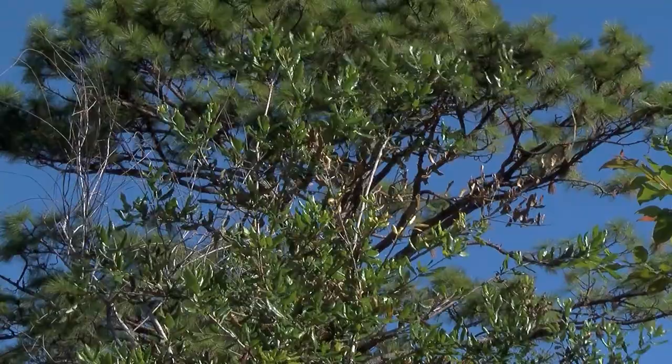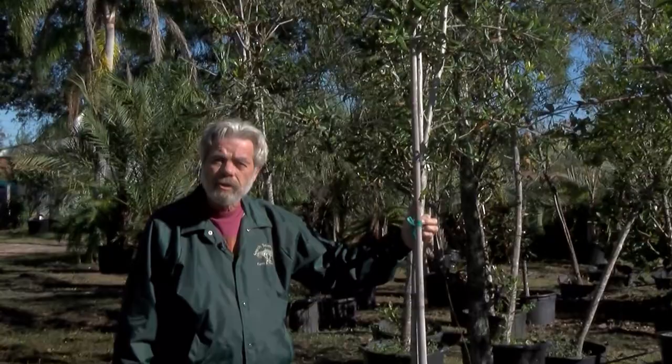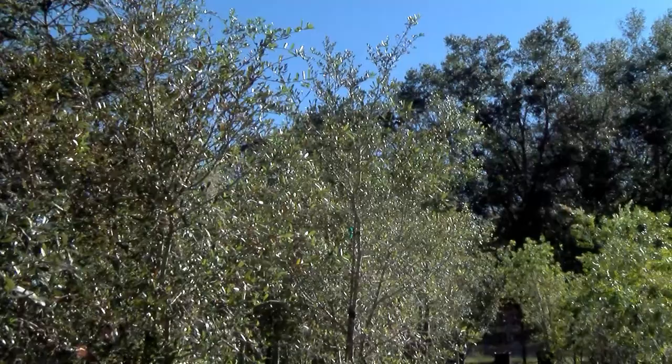Standing by a nice little specimen of a live oak tree, and arguably maybe our best specimen tree, our best shade tree. Of course, living way over 1,000 years, we have some nice big ones. They're slow growers. They're among the tops of the most wind-resistant trees that we have in the state of Florida. They're an evergreen tree. They keep their leaves year-round, but evergreen trees drop their leaves year-round too. So they'll drop a few leaves every day.